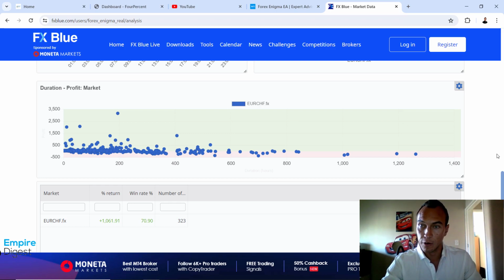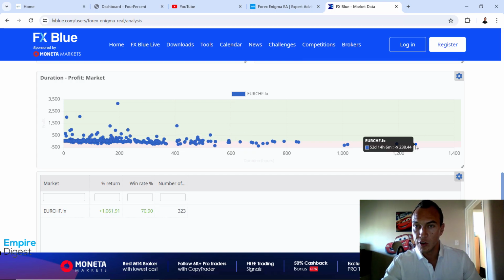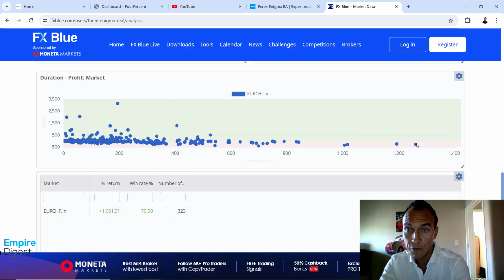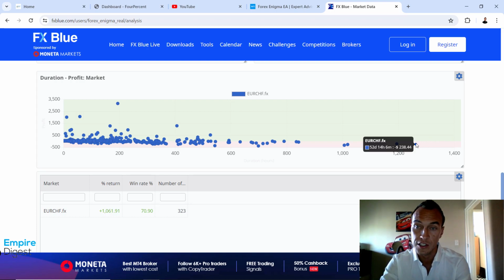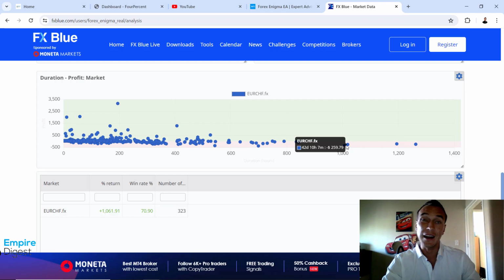Duration, profit, market. This shows you how long it's been trading for: 8 days, and then that's the amount of dollars it made. On average, you can see these trades 5 days, 6 days, and then you've got a few trades on 20 days, which is quite long, and I'll explain to you now why. And then you've got a trade trading at 52 days. 52 days, guys, and it actually ended in a loss. You can see minus $238.44. The next one was also a loss at $205.71. 259 also a loss.